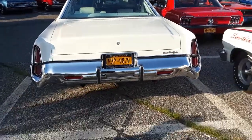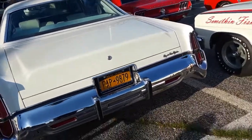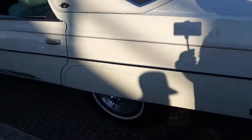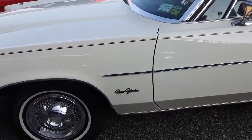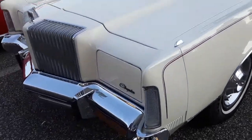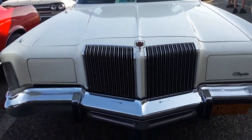Ooh la la, Mr. La Di Da, who came to the show today. 1977 Chrysler New Yorker Brougham. You know, I've always loved these cars. Oh, 1976, my fault. 1976. But tell me, this is not the most beautiful face you've ever seen on a car.